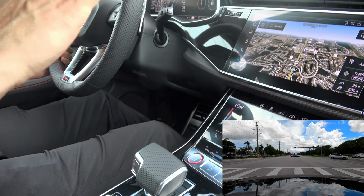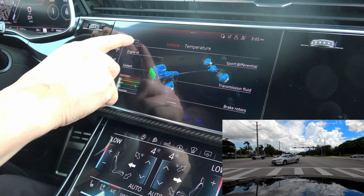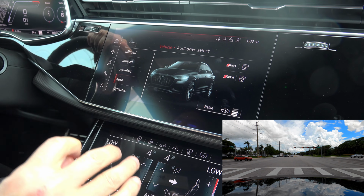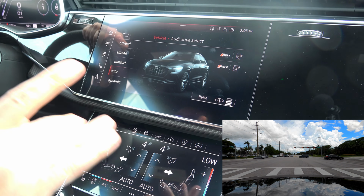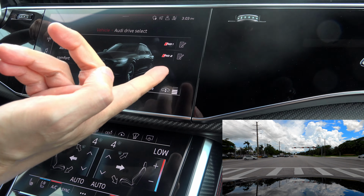If you go to vehicle, there's your RS monitor, right? Look at that, sport differential, transmission fluid, brake rotor. That's really cool. I love that. This is obviously a different setup. I've never seen that. Have you seen that before, Paul? No, right? All right, that's very, very cool. Audi Drive Select. There's your RS1, RS2. I might test one of those on a straightaway on the highway very calmly, very briefly, but we're not doing that while we're turning and stuff like that. But that's awesome.